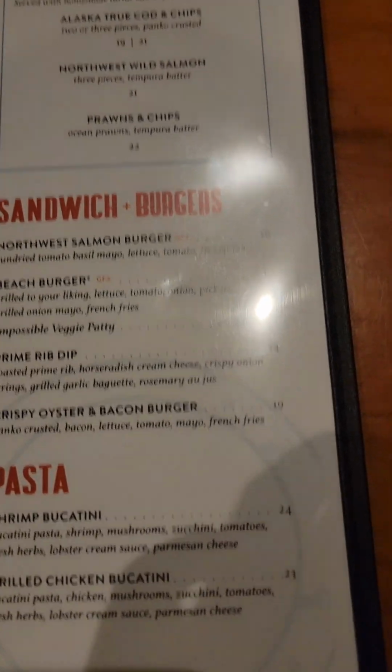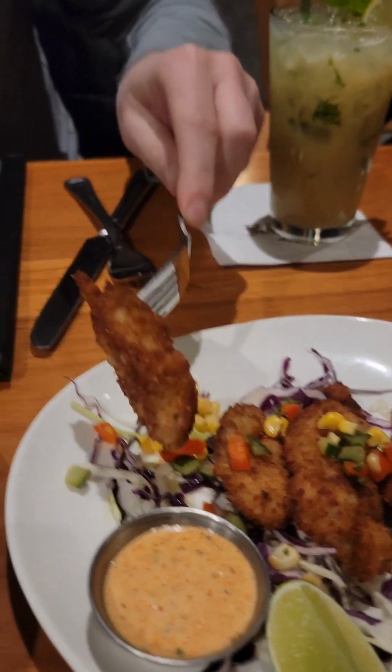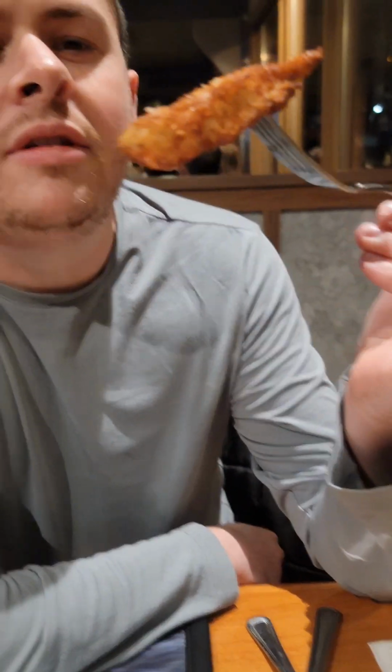They actually feature some amazing items that aren't very seafoody. But of course, we're at Anthony's, iconic. We got to start with some oysters. These are fried oysters, not pan fried. These are actually deep fried oysters, but they still use a panko crust, so it's really light.